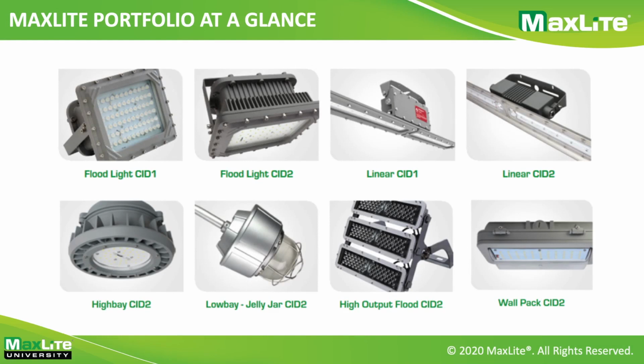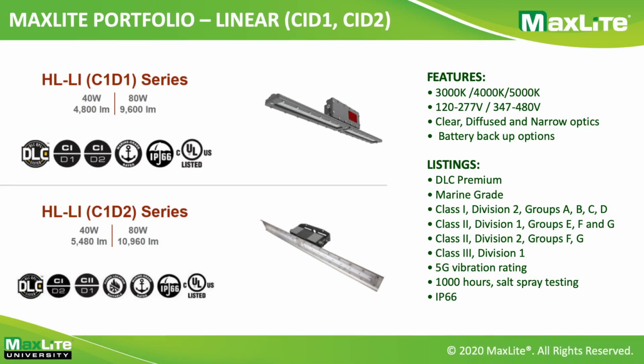MaxLite portfolio at a glance. We have floods in C1D1, C1D2, linears in C1D1, C1D2, high bay fixtures, low bay and dailies fixtures, high output floods and wall pack fixtures in C1D2. So we'll start reviewing the MaxLite portfolio by talking about our linear fixture. This comes in C1D1 and in C1D2, 40 watts and 80 watts.